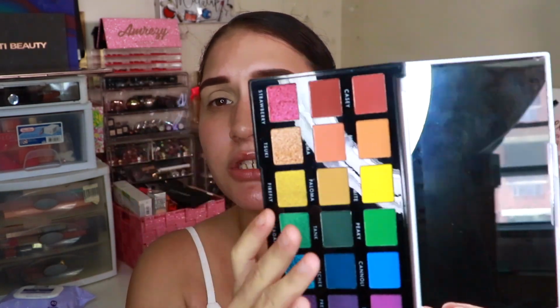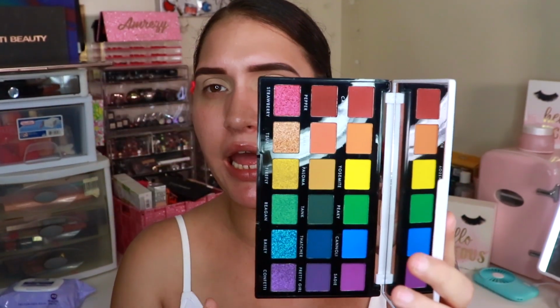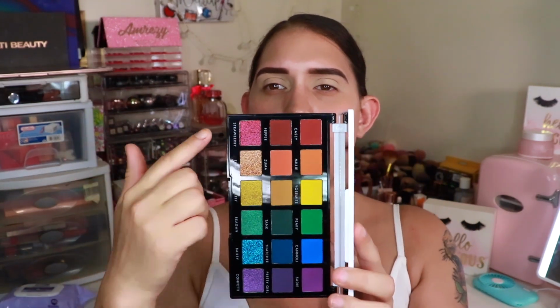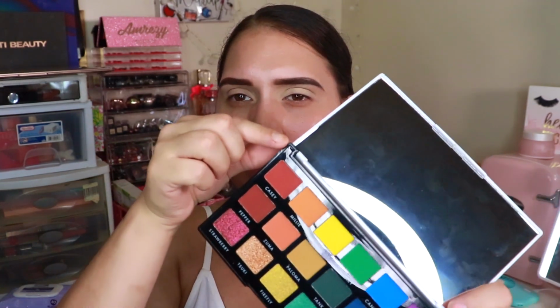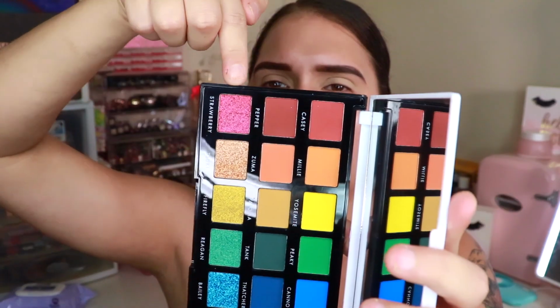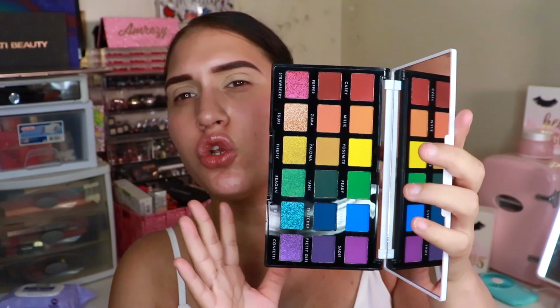When you open it up, you have this rainbow looking palette that is so beautiful. I am so impressed with this palette. Just looking at it, it has so many beautiful colors. It's great if you're trying to start to wear color or you're already a pro. It has little neutrals that you can work with right here. I'm not trying to blind you guys with my ring light, but it has these little neutral colors, and it also has a pop of color. Another thing that caught my eye is that it sequences down so that each row has its own little color story, and I think that's so cute.